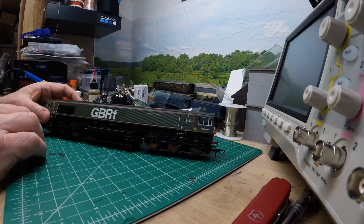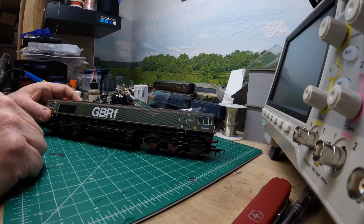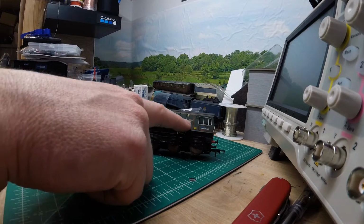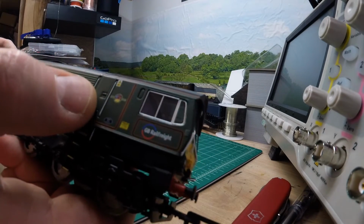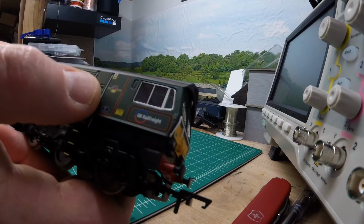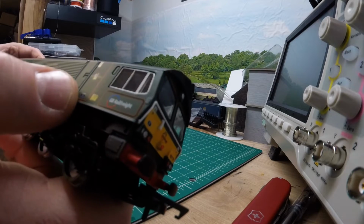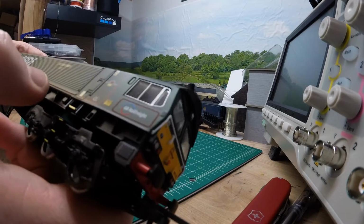The paint application on the livery is actually not bad. The green is pretty good, and the white logo is kind of standing out on it. Likewise, you can see these are all just printed on. So you have the British Railways insignia, and it's not too bad. You can kind of make it out. GBRf reads pretty crisp there, so it's not too bad.